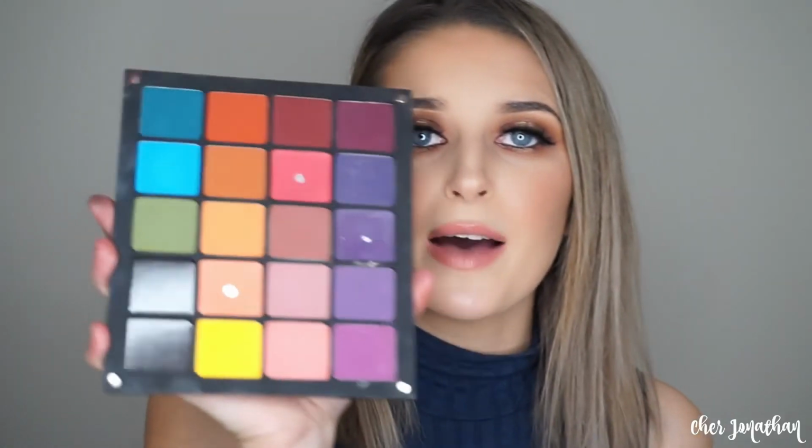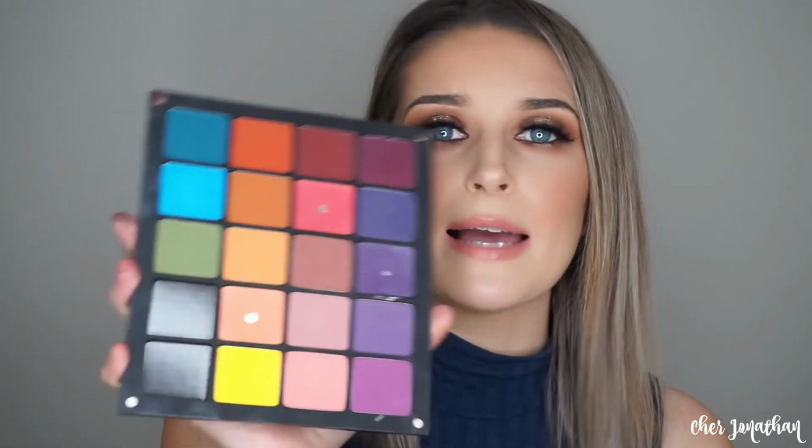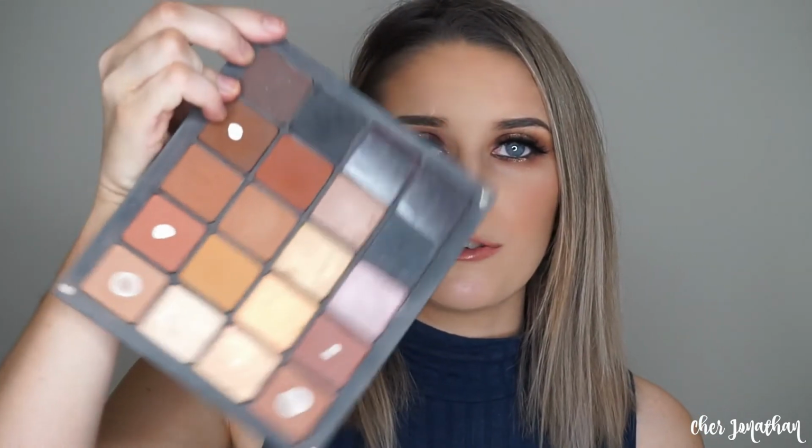Okay, so this is my colored palette. I need to get 2 more spots filled. I'm buying a lime green, and I'm also buying another color, I can't remember. I think it was a lighter blue. I think I wanted a lighter blue. And I've got my more neutral palette here.